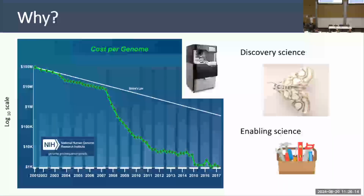But why are we doing this? Well, the first answer is, because we can. This is the first time in all of human history where a project like this is feasible. But just because we can do something doesn't mean that we should. So what are the other motivations for producing all these reference genomes? Well, I categorize those in two different camps.